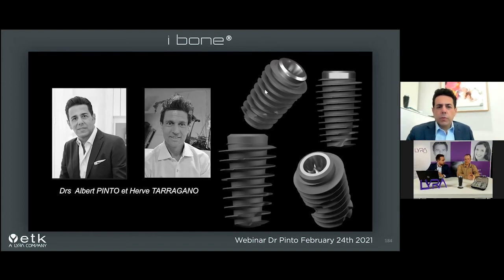Yes, clearly we can say that we have the Brånemark, which is the first generation of implant. After that, we arrive step by step at the conical implant, like Replace, like Natural. And after that, we have Natural Active, Nobel Active, SPI. That is the second generation of implant. And here, clearly, it's a third generation of implant. It's a new concept. It's not just a small improvement.